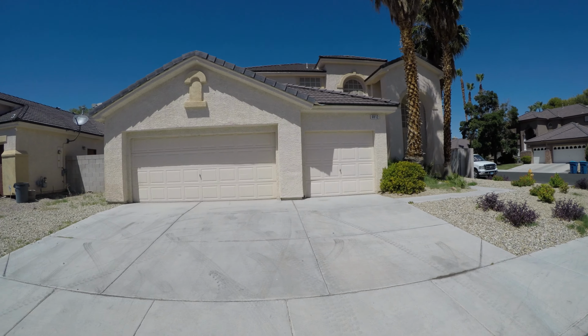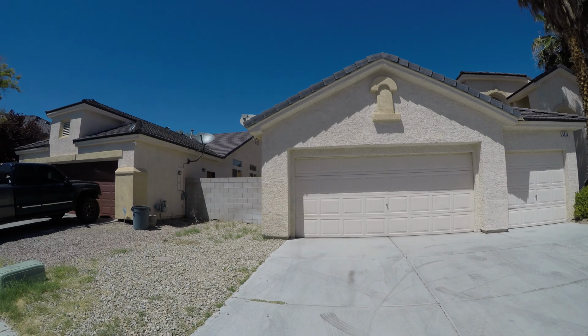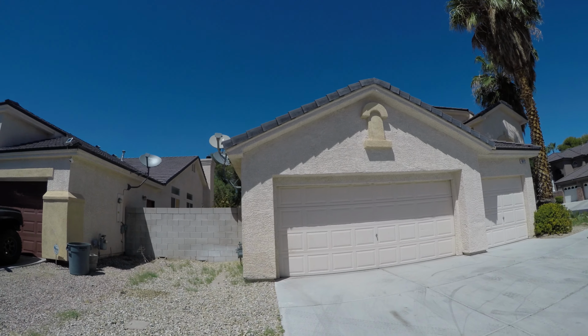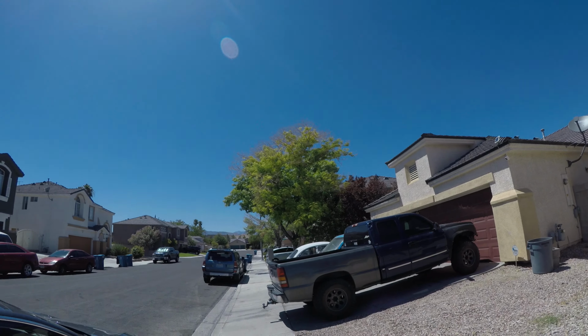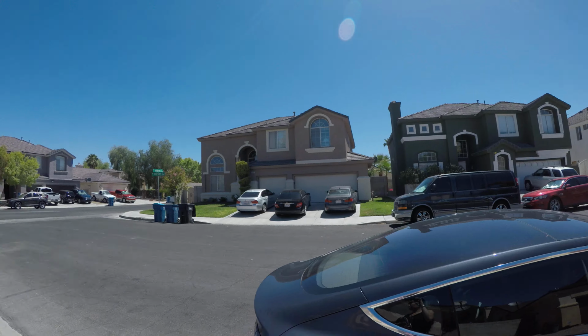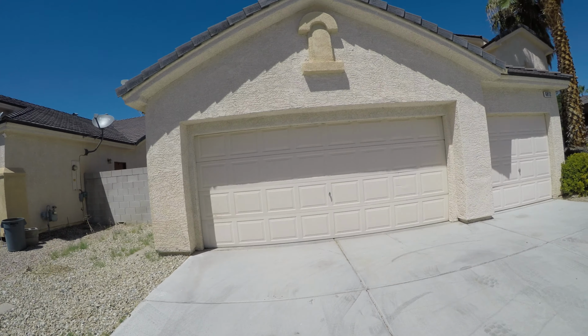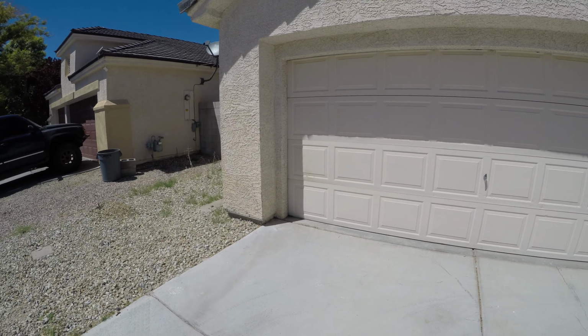6812 Bottle Sage. We have another property in the subdivision. It did very well. We are right next to, on the other side of this complex, there's a lot of shopping, and on the other side of that is the highway. So it's convenient and desirable for a lot of renters.